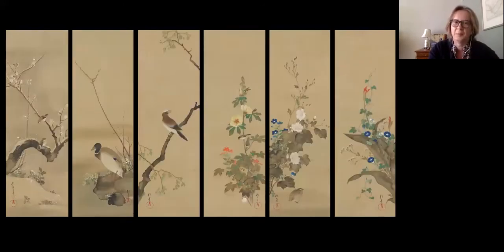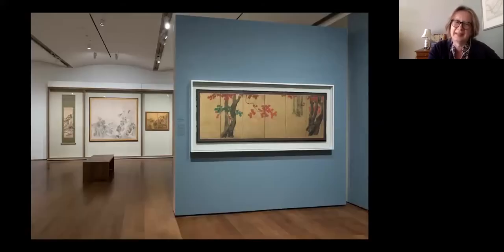In Japan, bird and flower painting is tied closely to ideas of seasonality, to poetry, to the evocation of famous natural sites, which all work together to generate the ability to experience a kind of secondary or communally imagined, internalized nature. And that's something that for me, recently, having been indoors rather a lot, has felt particularly powerful and important.